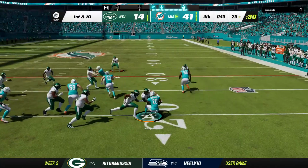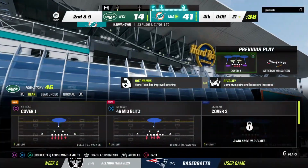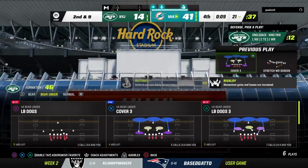They'll start on the ground here with Nwangu. And he'll take this one only up to about the 21. Credit him with a 1-yard gain there to make it 2nd and 9.